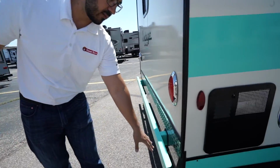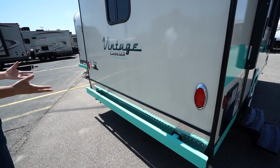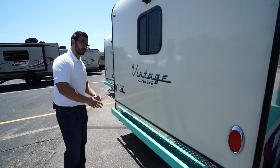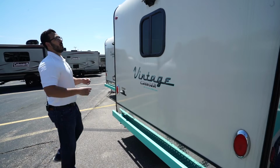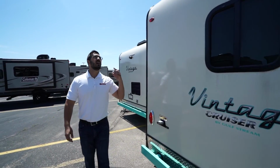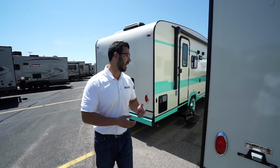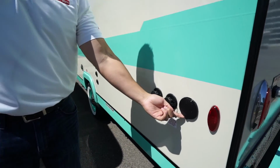So as I mentioned, this one doesn't have your square tubular bumper, it just has the flat bumper on here, but that does still help provide some protection as you're backing up. If you accidentally don't see a stump or something like that, not going to take out the whole rear end. Right up top there is your backup camera prep. So if you want backup camera, having the prep makes it a lot easier to install, meaning it will save you money on labor. Coming around to this side, you have a spray port for outside water access.